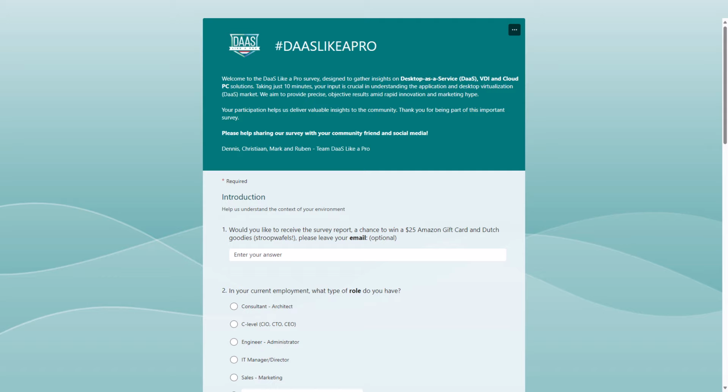trends over the years. The survey has been published and shared in previous years too, so you could see what technologies are emerging, just the way the wind is blowing. You know, are organizations considering a move to DaaS, or are organizations moving back more towards on-premises? It really helps out everyone by having this data, and you can do your part by filling in the survey.